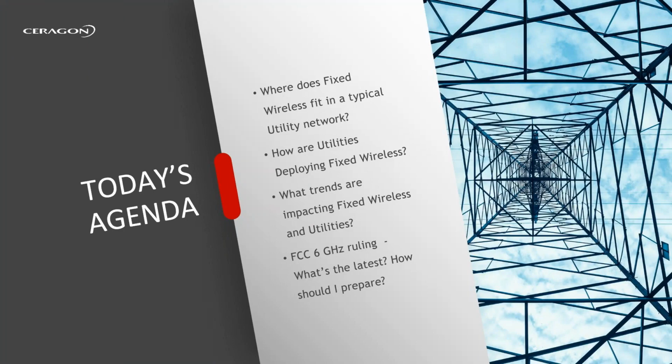Our agenda is we'll take a look at the typical utility network and where fixed wireless fits in the network, how utilities are deploying fixed wireless. There's many different ways to deploy fixed wireless, and we'll talk about the various methods that utilities are using. And there are trends that are impacting the use of fixed wireless that we'll talk about. And finally, the FCC has recently issued a ruling that could have an impact on a very popular frequency that is used by utilities. And we'll take a look at the ruling, what it means, and what you can expect for what comes next.